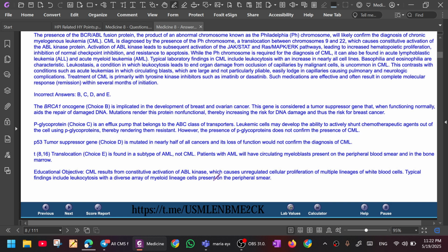It is not the t(8;16) translocation. This is found in AML. Patients with AML have circulating myeloblasts present in the peripheral blood and the bone marrow.